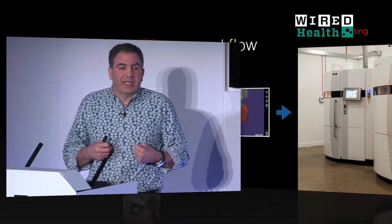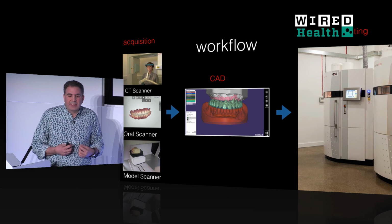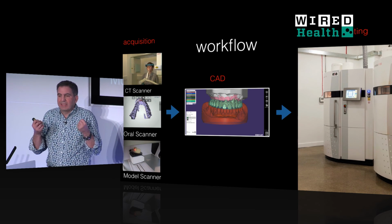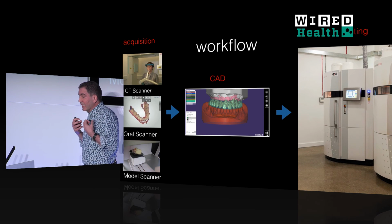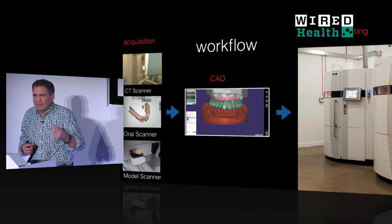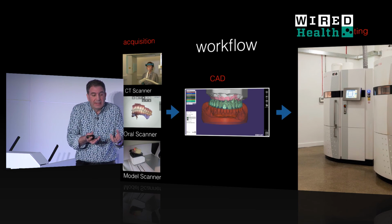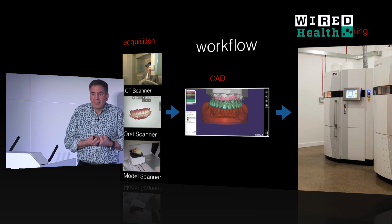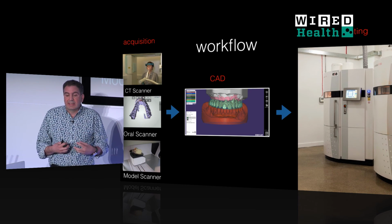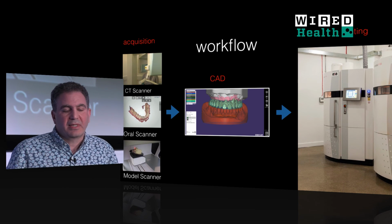And why dentistry? What's so special about dentistry that it brings me here today? Well, one of the things is that we have a vast amount of 3D data that we can capture from our patients. We have CT scanner data, we have intraoral scanners, I'll show you one in a moment. We have model scanners, so we can capture information from our patients. And in my case, I can send that to computer-aided designers, and our industrial 3D printing, to do all kinds of interesting things.